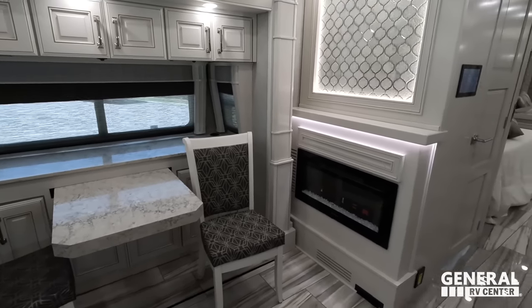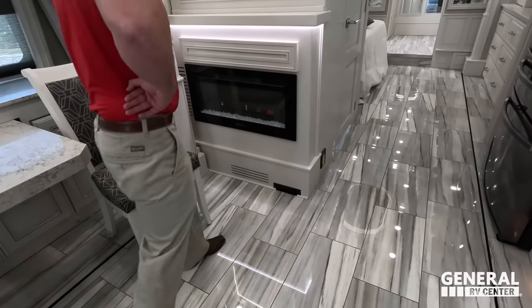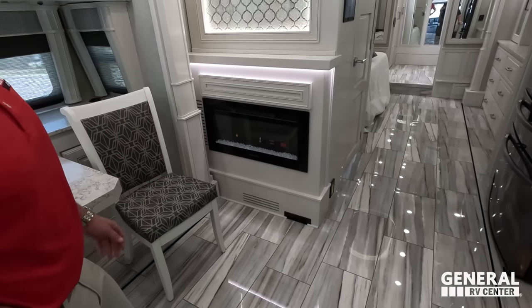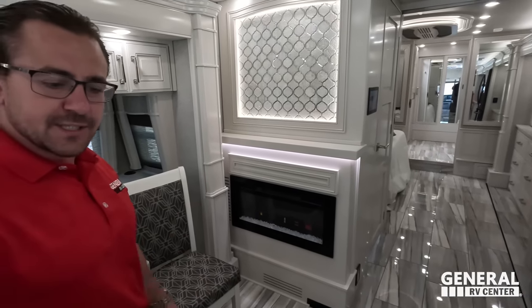So what do we got going on over here? Right over here, you have your toe kick to start at the bottom. Very cool. You have your electric fireplace for some extra heating. And then this nice little decor piece right here, I think it complements the rest of the coach pretty well.